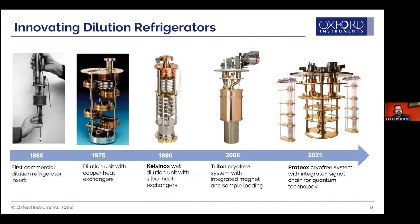About the dilution refrigerators at Oxford Instruments, here's a slide about the history. The first dilution refrigerator was sold in 1965. It was the first commercial dilution refrigerator available on the market. Then we had many improvements over the years. In 2008, we launched the Triton, which is the dry dilution refrigerator. And in 2020, we launched the Proteox, which was first delivered to a customer in 2021.